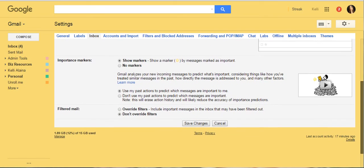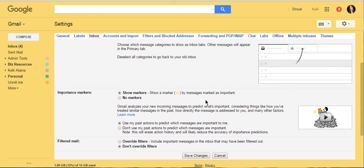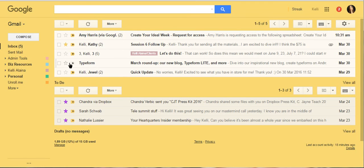Now that is about it. Oh, if you want to show markers, that yellow arrow will mark certain emails as important. Gmail recognizes what direct mail is coming to you, things that people are actually typing your address in. So when your address is actually typed into an email, I believe it recognizes that in some way and will put that yellow arrow if you like that. So you can see that's why I have some yellow arrows there. Okay, sorry, I can't speak today apparently.